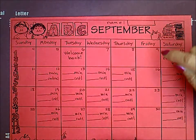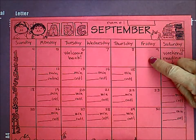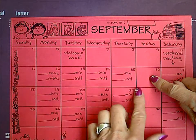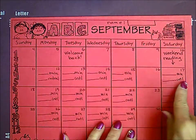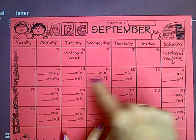What I'm going to do is have you keep it at home for the month, and then every Friday, if you could take a picture of what your child has, your calendar, or you could just text me the minutes. We read this many minutes this week. Either works for me, but I just want to get the minutes for the previous weekend, and then the week.